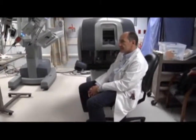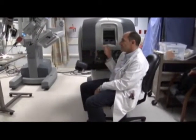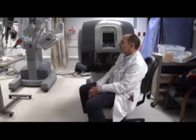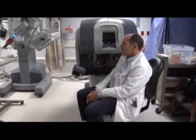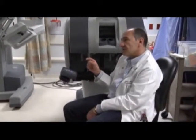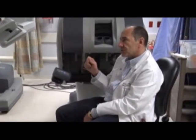You don't see what we see. You see 3D. So I'm seeing 3-dimensional things. I can tell depth of my instrument and such. So then the other advantage to the system is, again, through a small incision, we only have so much room to place instruments.